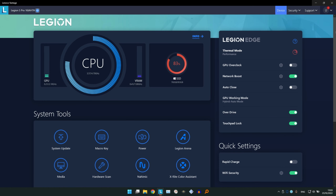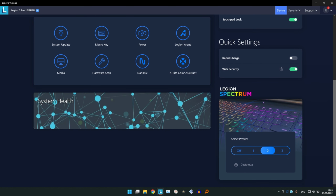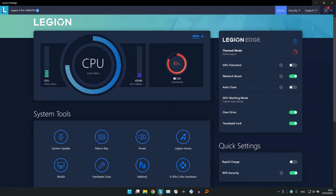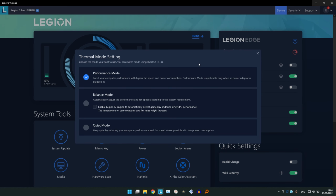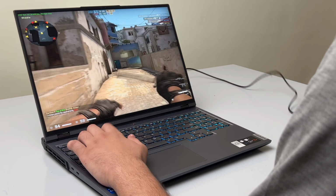Let's talk about the software that lets us control the device and tune it as we wish. I'm talking about the Lenovo Vantage software. Here you will find all the options that are necessary for gaming, like changing thermal modes, GPU overclocking, enabling overdrive and much more. Talking about performance, this laptop flies through benchmarks.